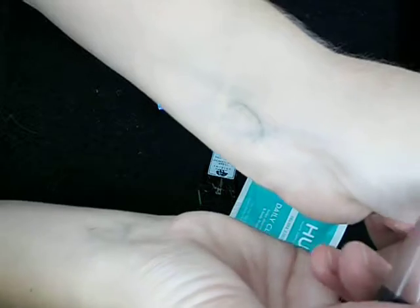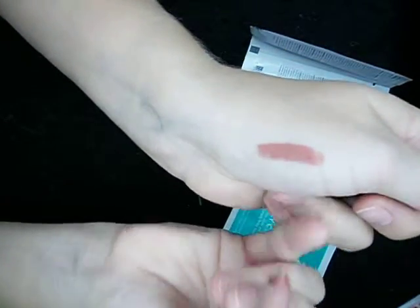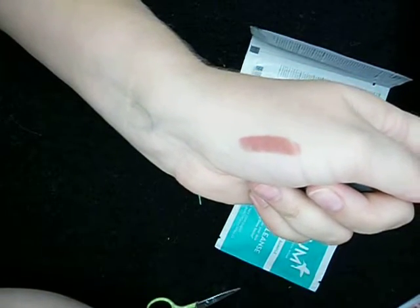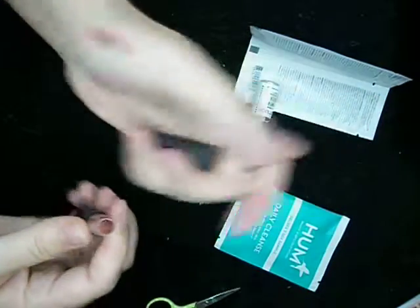I can sample this for you. Sorry. So that is quite nice. I think my light is a little too bright. There we go. It's quite a nice color.